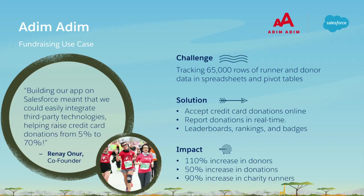Another strategy that nonprofits use to stretch those dollars they've raised is to bring in volunteers. So volunteers that can support their staff and extend the capacity of the organization to deliver its mission. So we're going to jump right into the first use case, which is a fundraising use case.